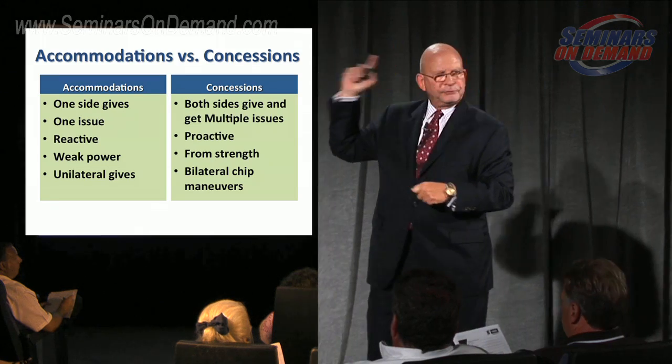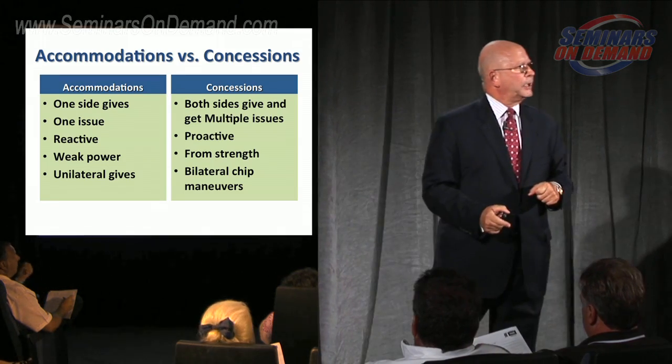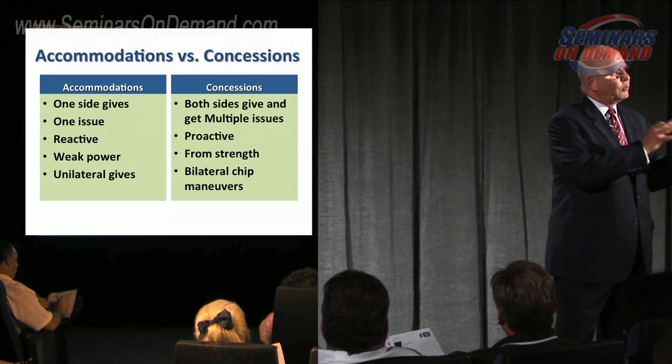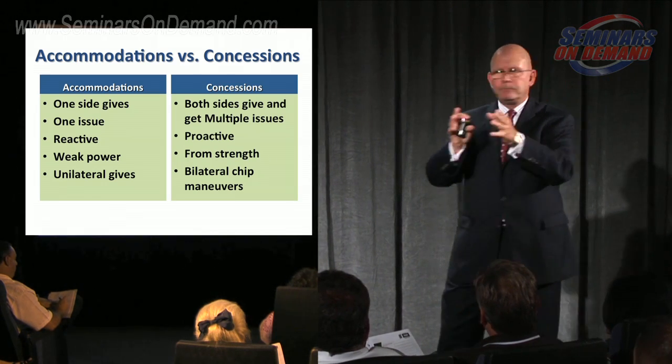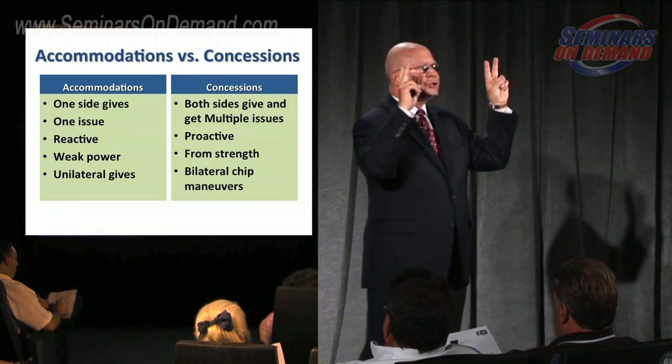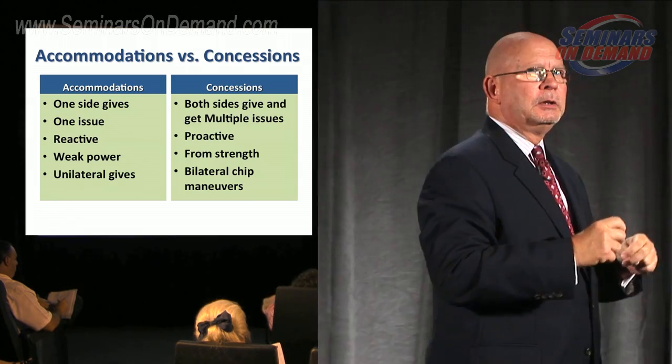Because if they're trying to say the only thing left on the table is price, what are they trying to get you to do? Accommodate, drop your price to get the deal. So nothing is decided until everything is decided. Concessions are done proactively as you put them on the table. All right, let's get creative here. What if we do this? Can you do this? To bridge the gap. They're done from strength, and they're bilateral chip or issue maneuvers.